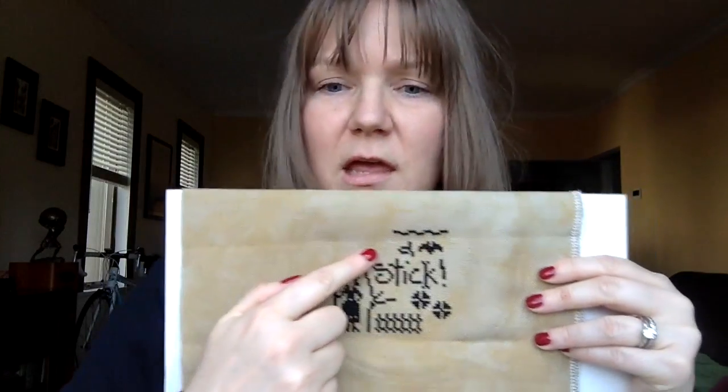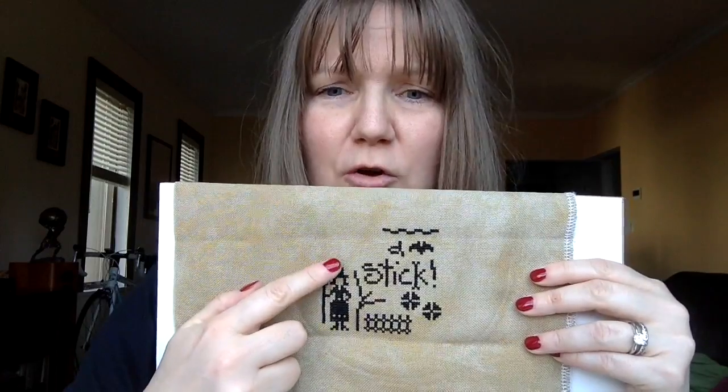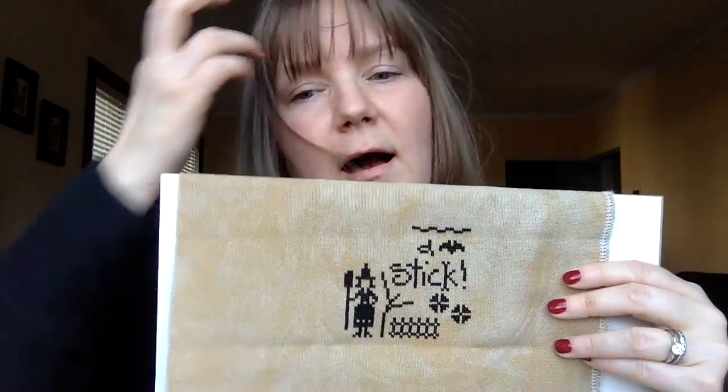I did pick out drive A because remember last time I said that I started the witch over too far this way. So I went ahead and picked it out. And I added the bat, and there's a little line that's right here.